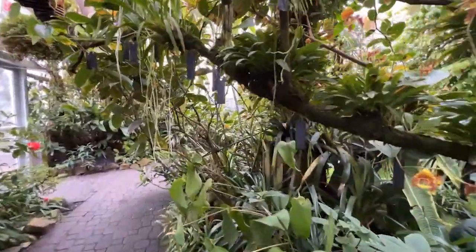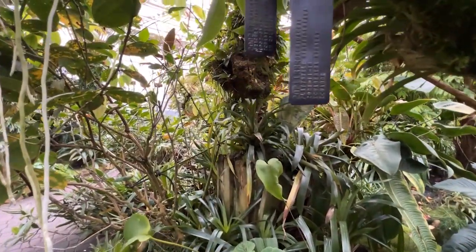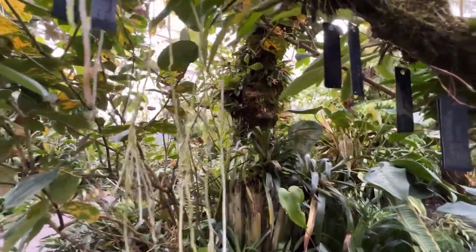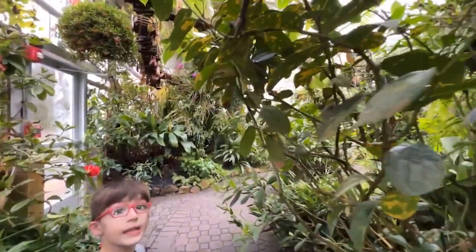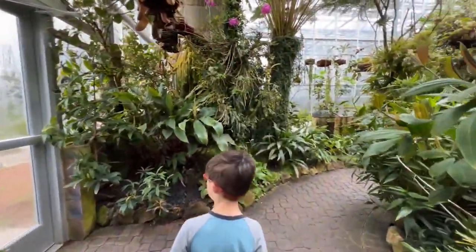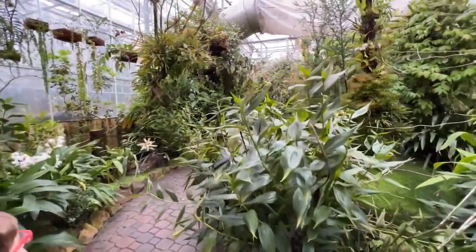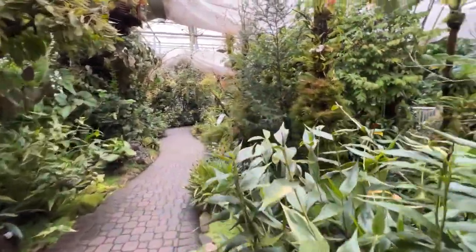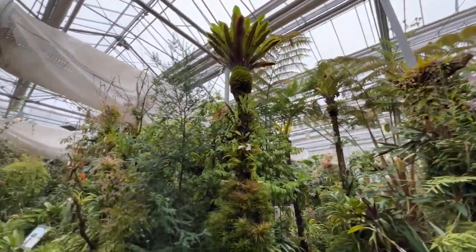This has like tags all over it. I don't know what that means. The different plants growing off of it. Probably. Maybe? Interesting. Does this place have snakes? No. No snakes. That's why Daddy likes it. Your daddy's not a big fan of snakes. Hey, look at this cool plant, buddy.